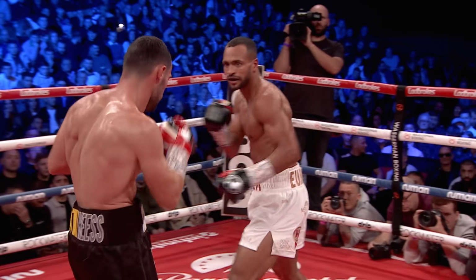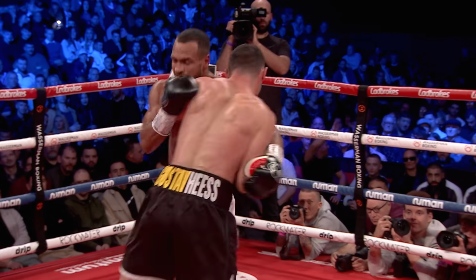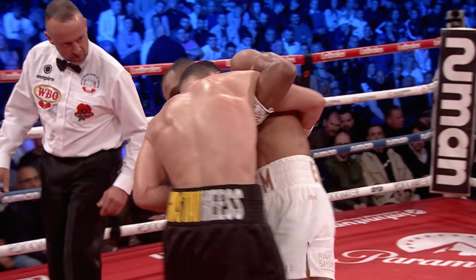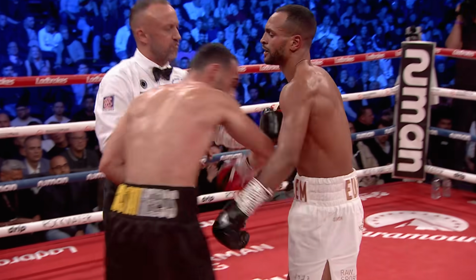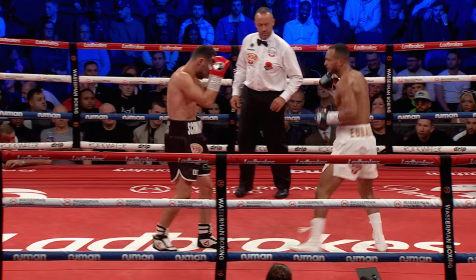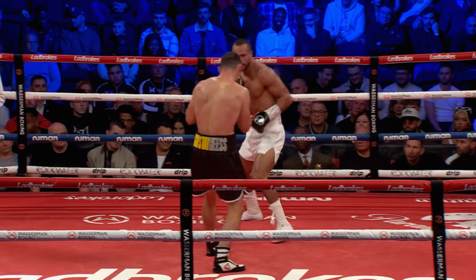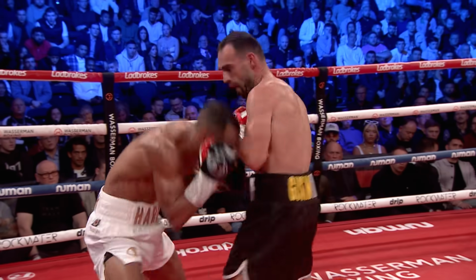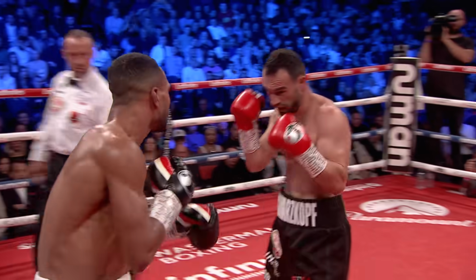Schwarzkopf missed there by some distance, was looking to the body. Both started at a really ferocious pace here. Timo, los! The jab's doing the job though for Eubank again in this round so far. Right hand there from Schwarzkopf landed and a left hook from Eubank.